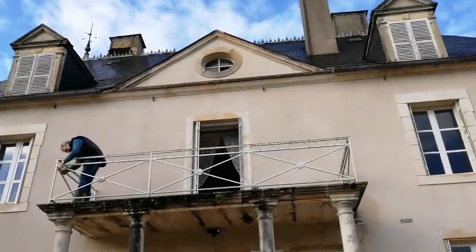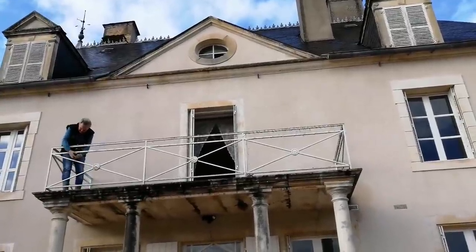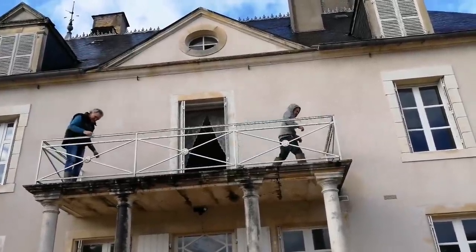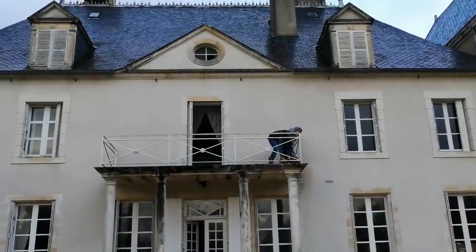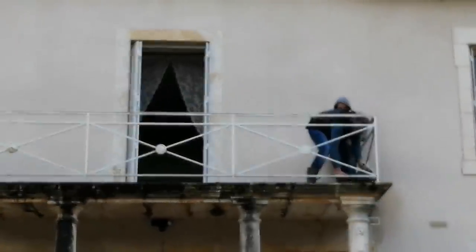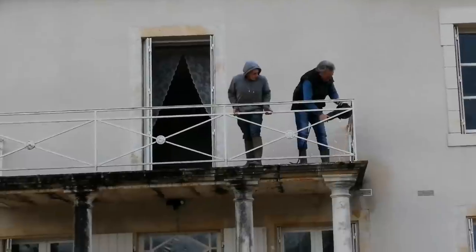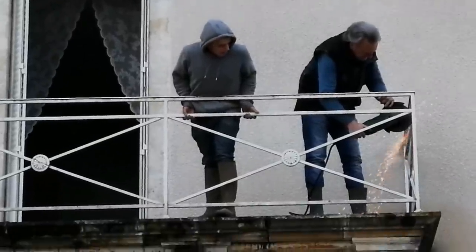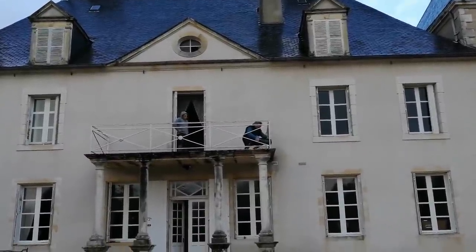The chateau. Tony's undoing all the fairy lights off of the balcony. Why is he doing that? Because he's about to remove the balcony so that he can replace it with the brand new one. Our wheels come out to help him. A bit more scrap metal for the scrap metal man.